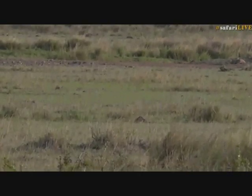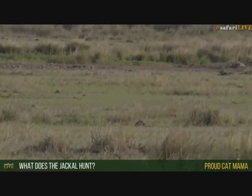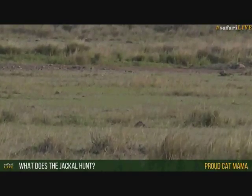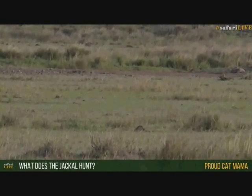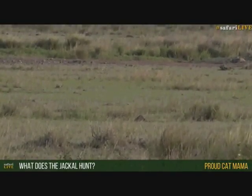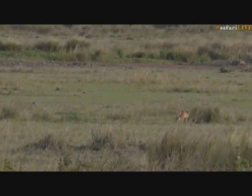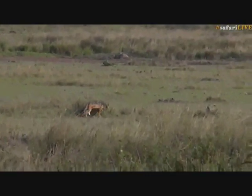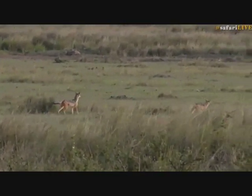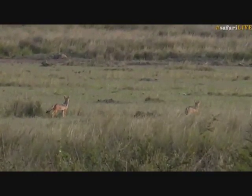Small rodents, small things like scrub hares and tiny antelope. Baby antelope, a Thompson's gazelle would be on the menu of a jackal. A baby impala, there are recorded cases, I've never seen it, but there are recorded cases of family groups of jackal actively hunting baby impala as well. So anything that is small enough for them to take on.